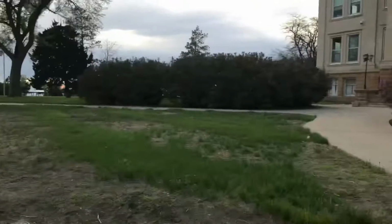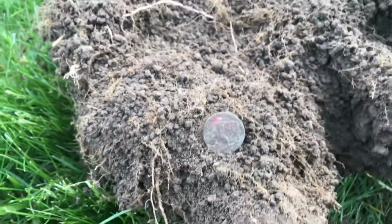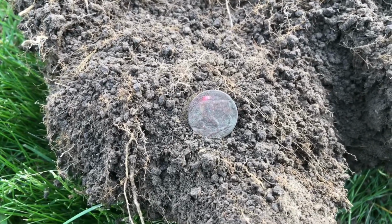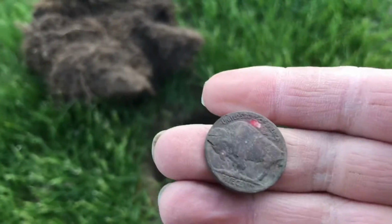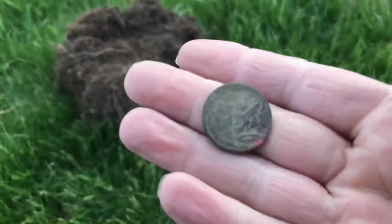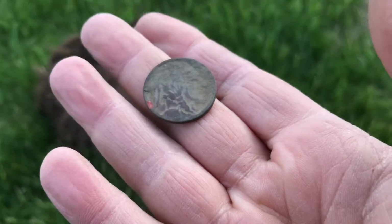I moved back over to the center part of the courtyard, and at 26, 27, and it even went up to 28, and that was why I thought maybe I'd get a war nickel, but instead it looks like I got a buffalo. This one is a dateless buffalo, so nothing too special there. Unless I can clean it up and get more of a date off it. I couldn't really see anything on there.